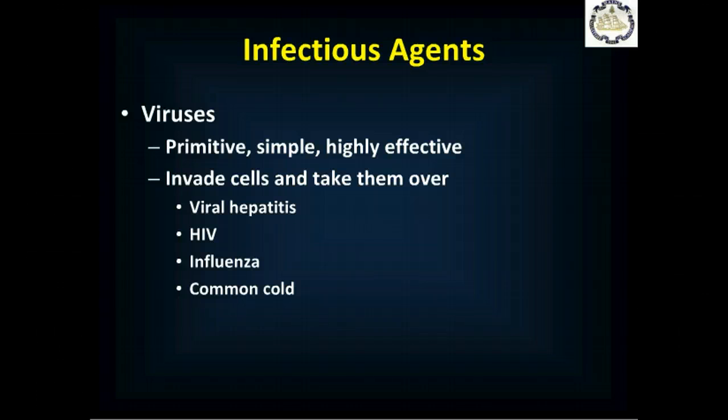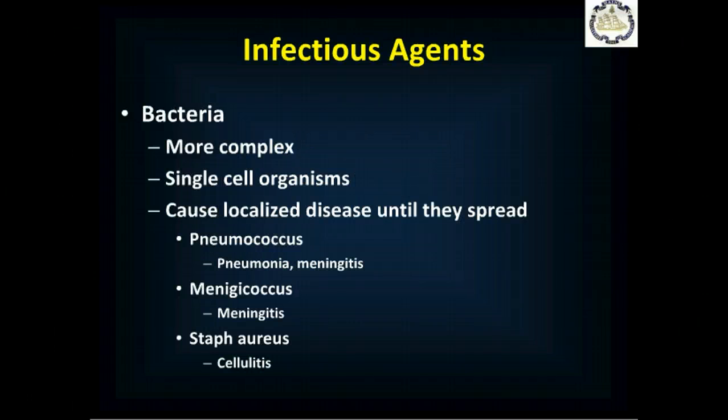So in the case of viral hepatitis, they invade liver cells. They make those cells reproduce the viruses and then cause those cells to burst, or other things can happen as well. HIV, influenza, and the common cold, the rhinoviruses, the arboviruses, are all highly effective viral infectious agents.